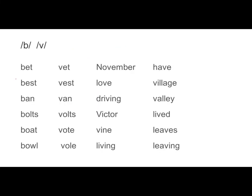So let's take a look at these words that are similar, but not the same. Let's practice here. Bet, bet, bet. Best, best, best. Ban, ban, ban. Okay? Let's go to the V's. Vet, vet, vet. These might be difficult to hear. The difference is bet, vet, bet, vet.